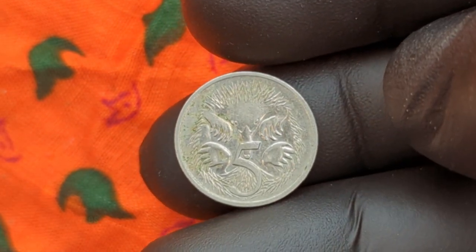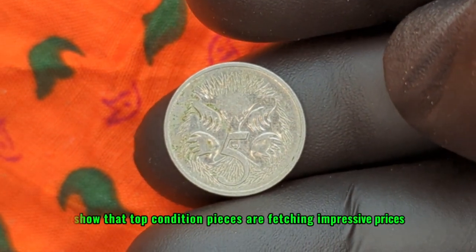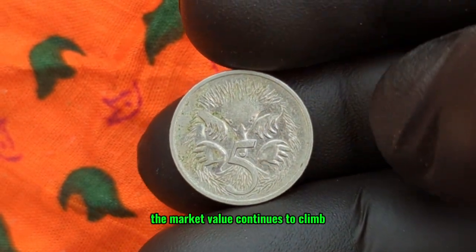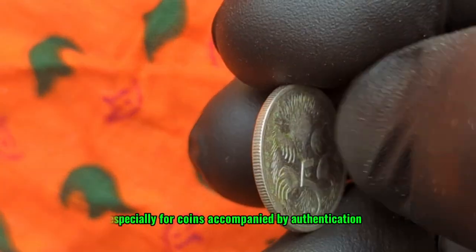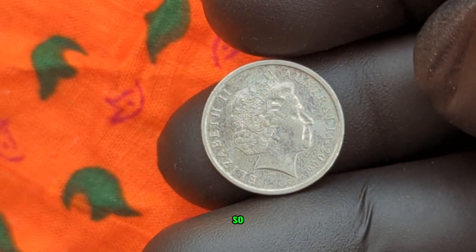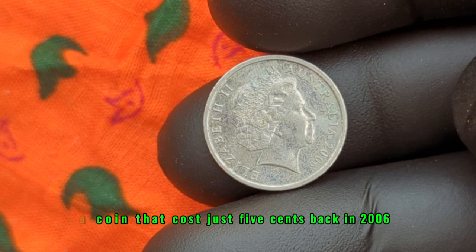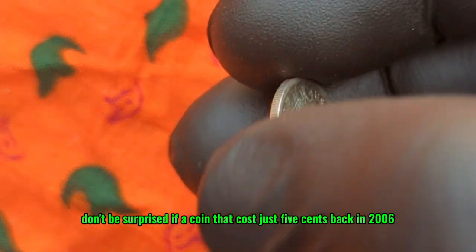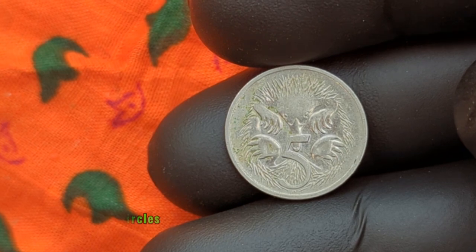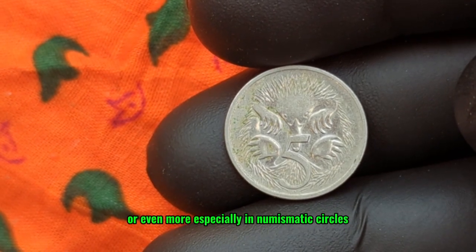Online auction results show that top condition pieces are fetching impressive prices. The market value continues to climb, especially for coins accompanied by authentication or grading by professional services. So don't be surprised if a coin that cost just 5 cents back in 2006 is now commanding over $285,000 or even more, especially in numismatic circles.